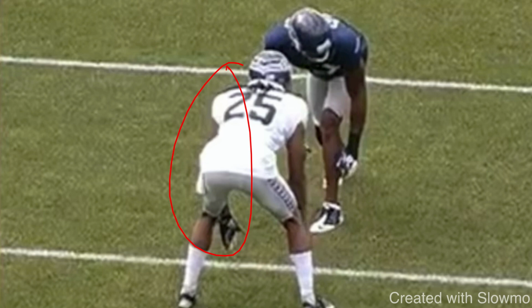Let's say he's running a dig, for example. He comes up to the line. He sees that the DB is in head-up press. Okay, he's in head-up press. I know that I would like to take an inside release on an inside breaking route. So if he's in head-up press, maybe I'm going to use this wide step to try to get him to jump, and I want to take the inside release.